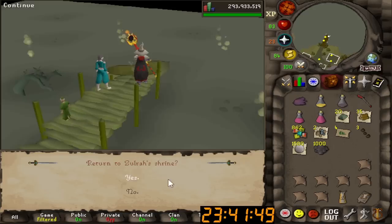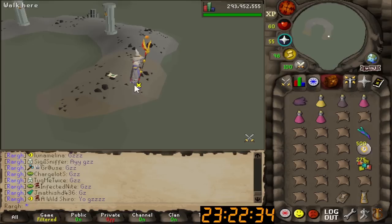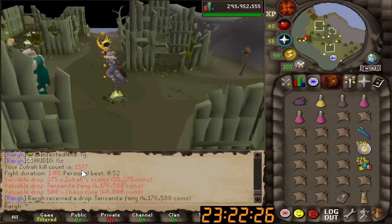Okay, 18 kills in. We get the tan fang. Iron men everywhere hate me. What can I say? 1,600 kills nearly. I don't have many tan fangs in my name, so I will gladly take it.